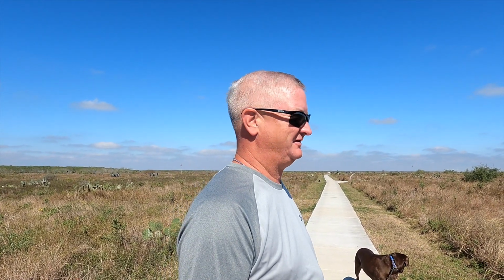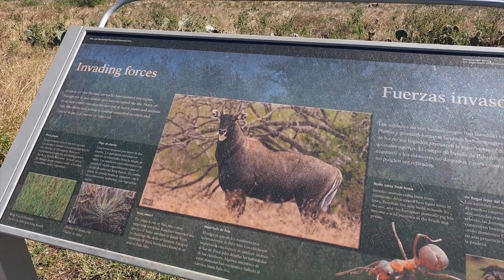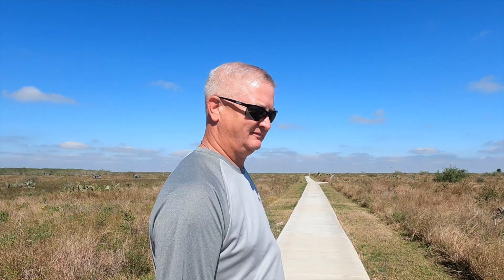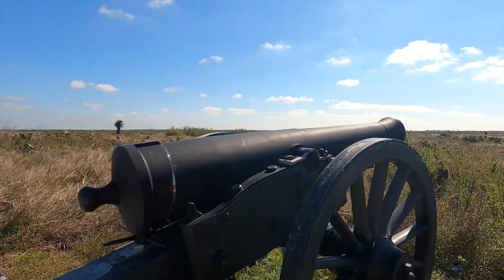So there were not only invading forces located in here then. Right. Invading animal species and plant species. And what is the main invading force? The nilgai. And what is a nilgai? The nilgai is an imported Asian antelope that looks much like a horse. It escaped into the wild and has spread as an invasive species here in southern Texas now.